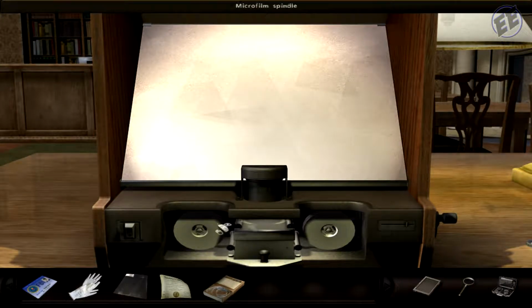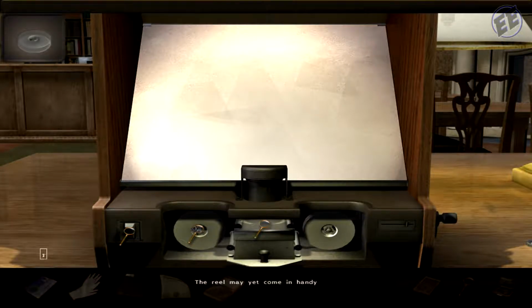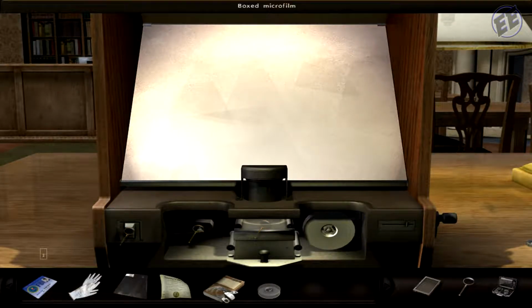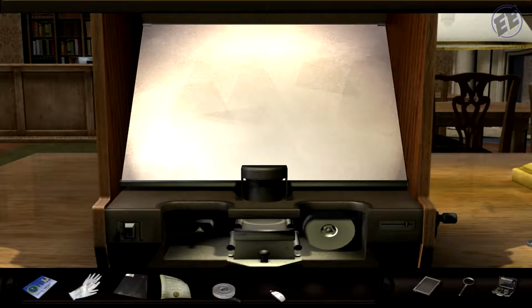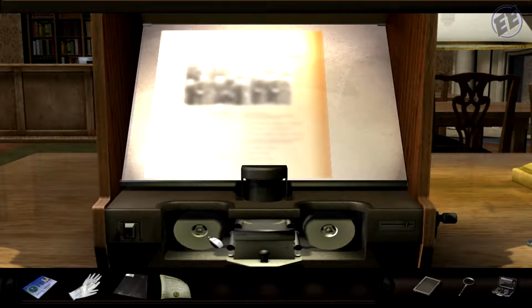So, do I touch anything? What do I do? I've got a microfilm spindle. The reel may yet come in handy. Okay, so if I take this. I managed to wind the film onto the reel. Okay, there we go. Now take this and go here. And it looks like we go here. Microfilm reader, yeah.